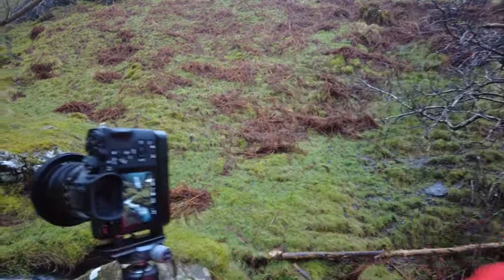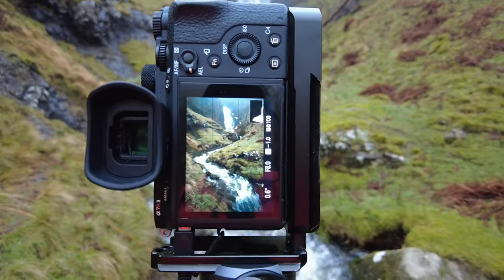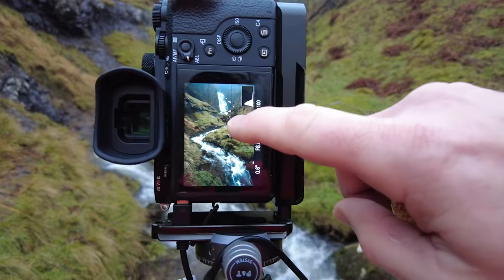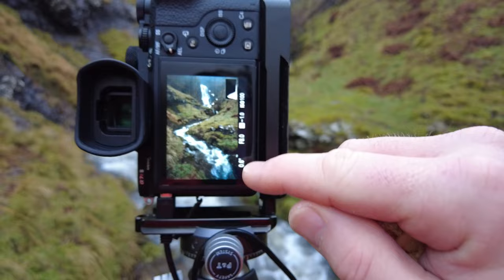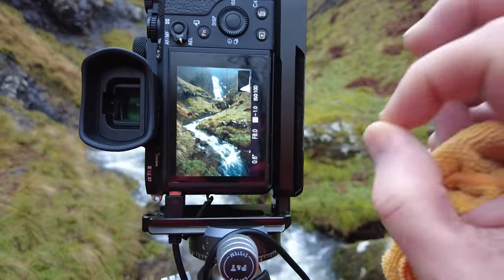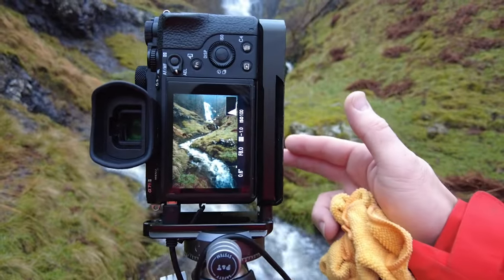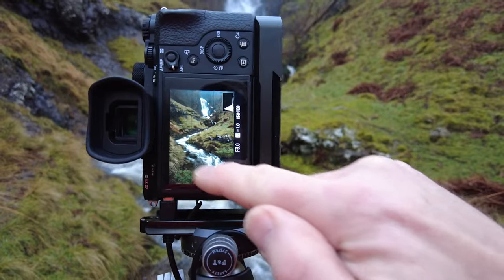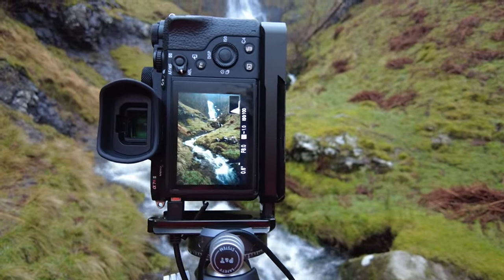So let me show you the back of my camera just to give you a view of what I'm capturing. So there we have it, coming in from the bottom right, zigzagging up to the main waterfall itself. F8, I am going to photo stack this so everything's in pristine focus. ISO 100, and that is it. Circular polarizer on for the water itself, so I'm not getting any glare at the bottom of the frame here. But yeah, a 6th of a second, F8, ISO 100.